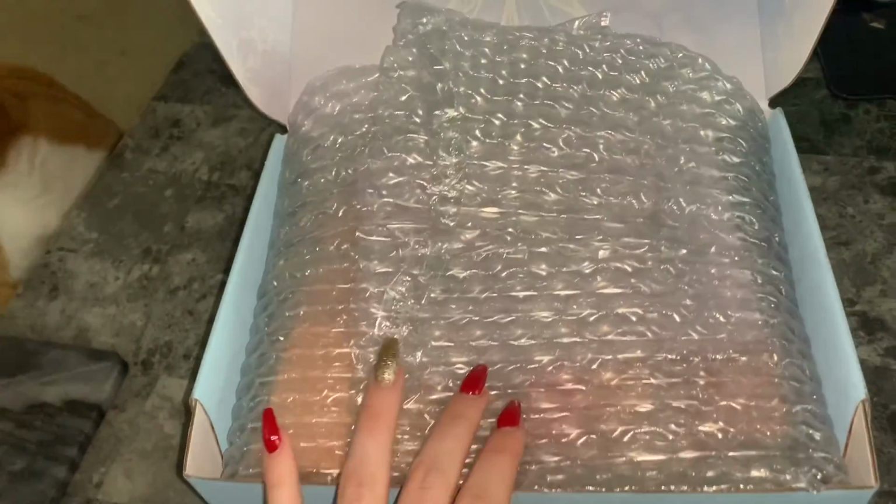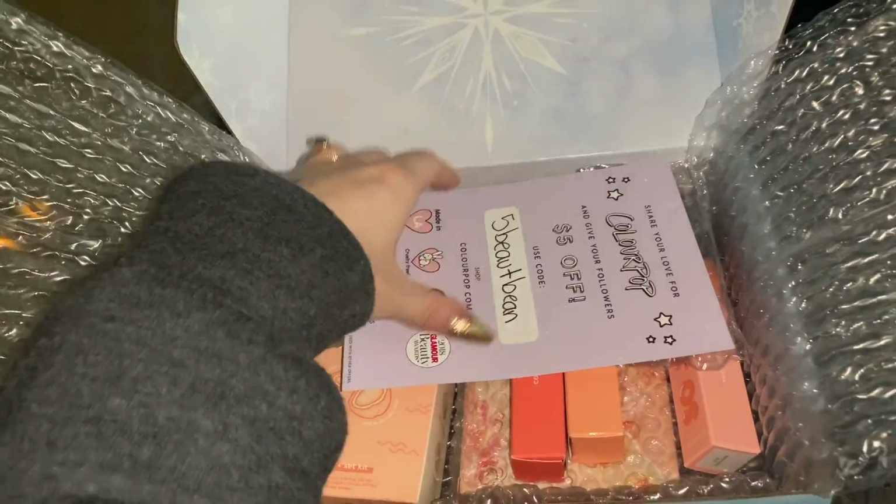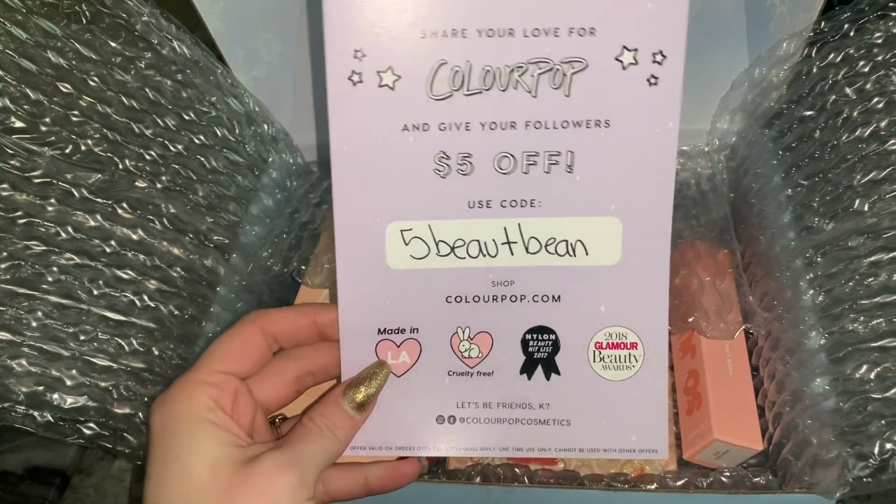And now look who I got PR from. I'm so excited. When they reached out to me, I like lost my mind. Look who gave me PR. Why is ColourPop sending me PR? I don't know, but I'm so excited.